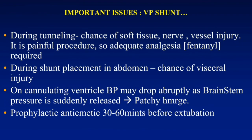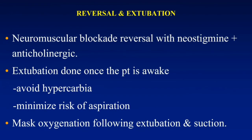During tunneling, there is a risk of soft tissue, nerve, or vessel injury. And then again, there is chance of visceral injury during shunt placement in the abdomen. Extubation is done as usual with neuromuscular blockade reversal using neostigmine and anticholinergic. Extubation should be done once the patient is fully awake, so as to avoid hypercarbia and then to minimize the risk of aspiration. Max oxygenation following extubation and suction is to be provided for some time.